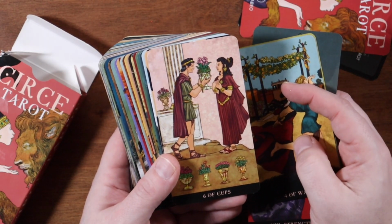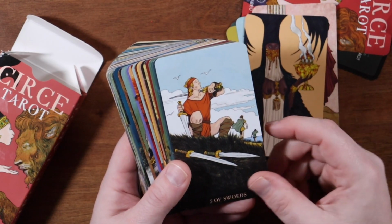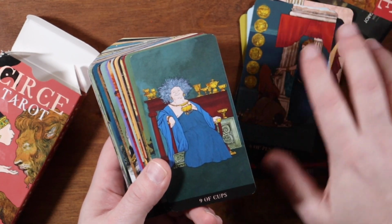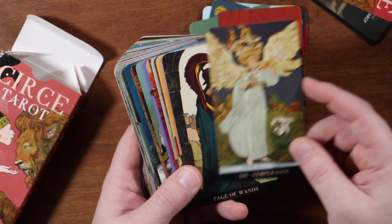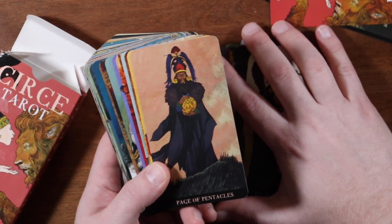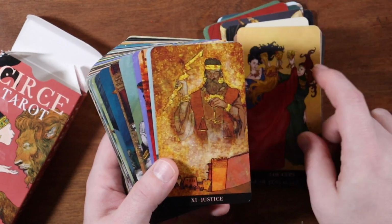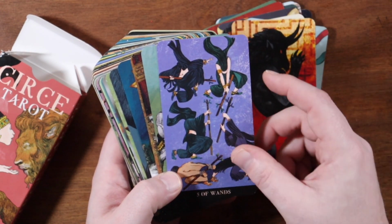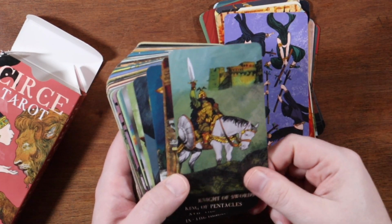This isn't a deck that I felt like, oh gee, I've been longing for this. But it's quite pretty, not as Deco as I hoped it would be. But it's interesting. It's got a nice color palette. It's surprisingly diverse for Lo Scarabeo, I think, although of course not anywhere near enough, and that was another reason why I picked it up, to say, well, let me look at this all the way through.